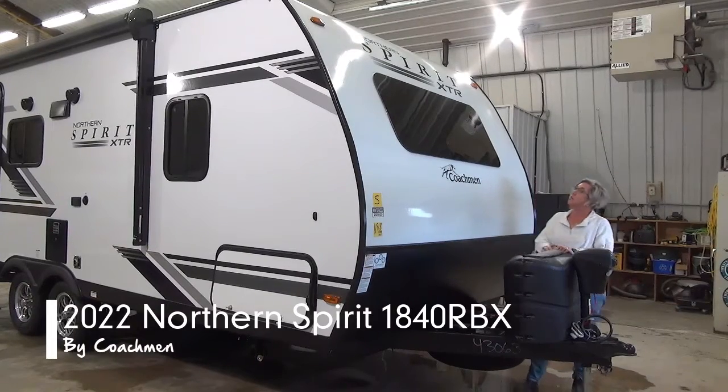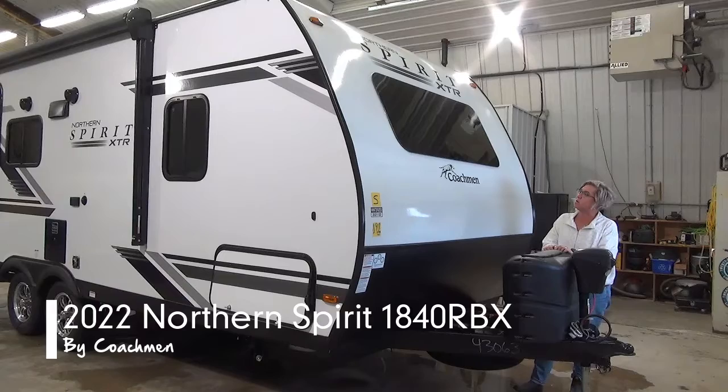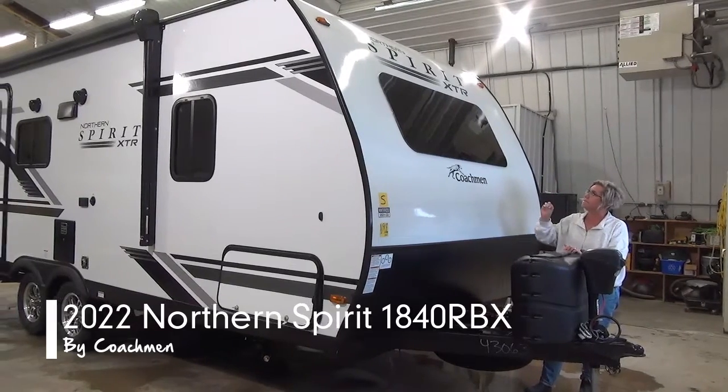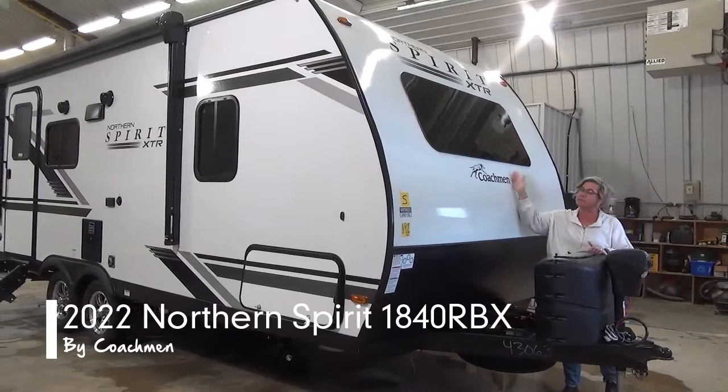This is the Northern Spirit XTR. So the XTR, they're like lighter, smaller floor plans. Northern Spirit by Coachmen RV.